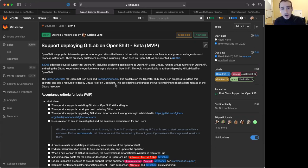And this requires an operator in order to accomplish. And so the great benefit here is that not only are we addressing the need of potential customers on OpenShift, but we're also building the base core operator that we want to use going forward for all of our cloud native distributions of GitLab. So we have the Helm chart today, but we do see that evolving. The reason why is the Helm chart is kind of once and done. You do a Helm deploy or a Helm upgrade, and it does its thing, and then that's it. Its job is done. It stops.